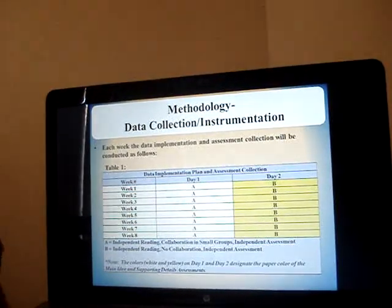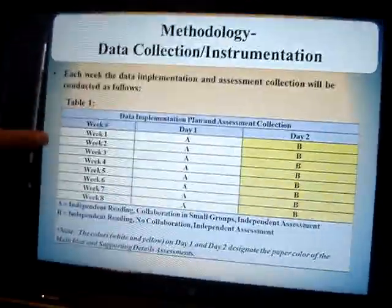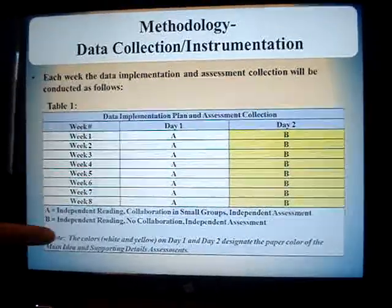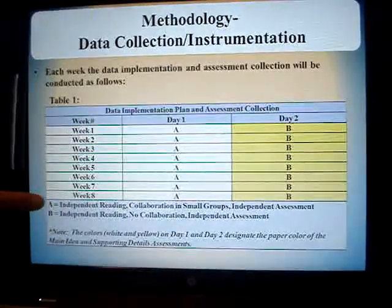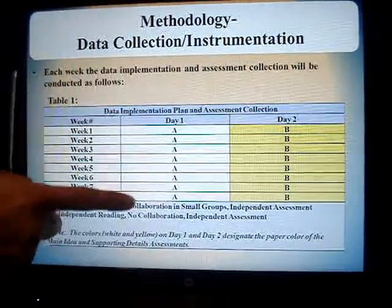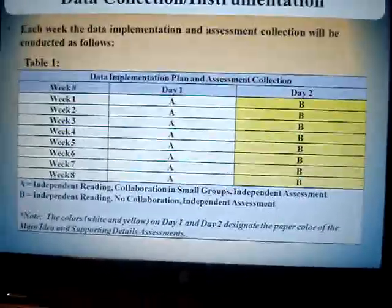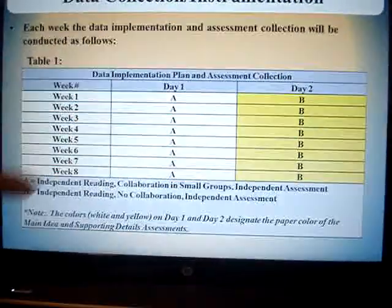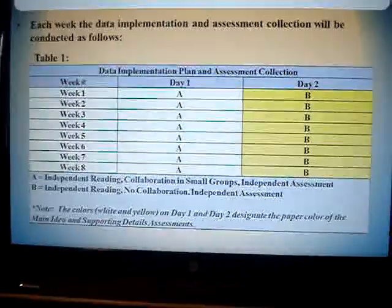So the data collection and instrumentation will take place, again, each week. This chart here is a summary of how it will be done. For example, we have A and B, day 1 and day 2. On the A's, which is the white, it will be independent reading, collaboration in small groups, and independent assessment. On B, which is the yellow, it's going to be independent reading, no collaboration, and independent assessments.